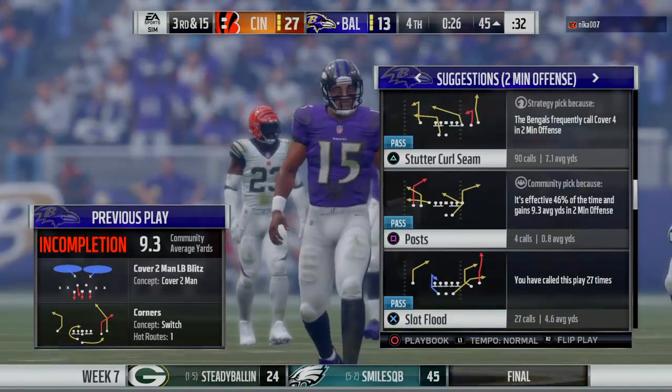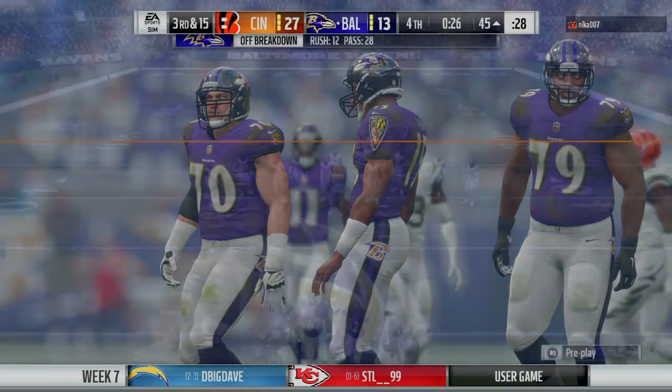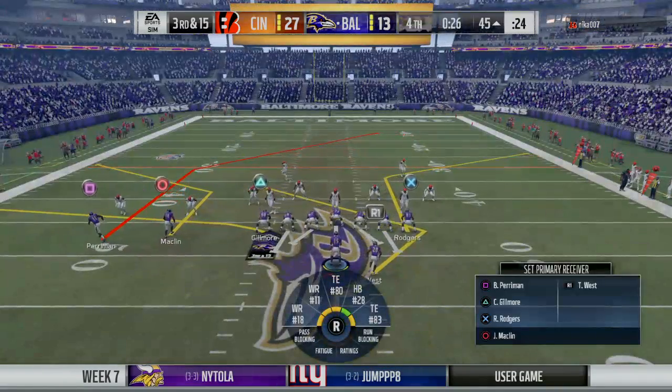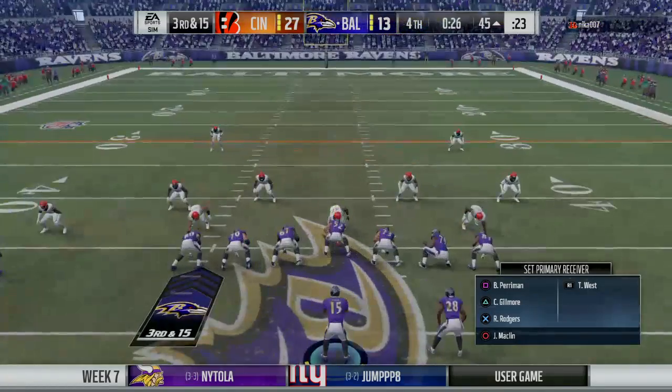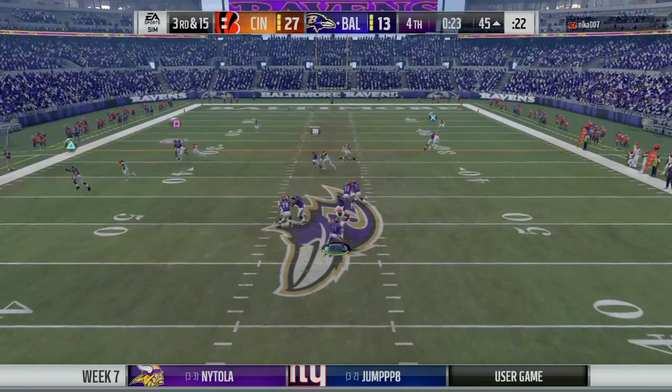I'm trying to decipher what's going on out there because I don't know if he's just getting bad reads. I don't know if the defense is confusing him. I don't know if he just has bad info and intel before he snaps the ball. But he's made some pretty bad decisions with the football lately. Yeah, several bad decisions on the interception.